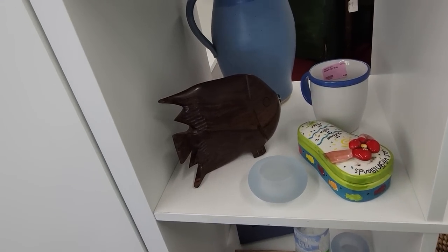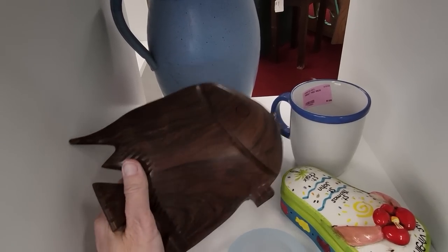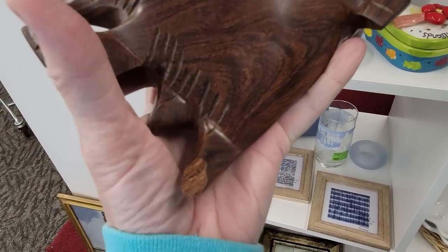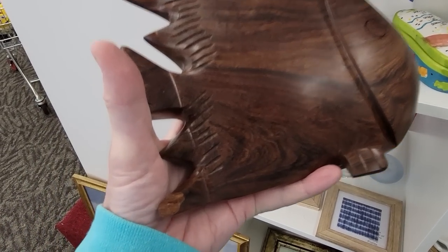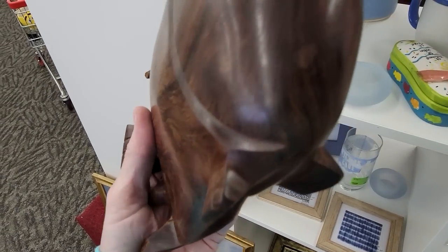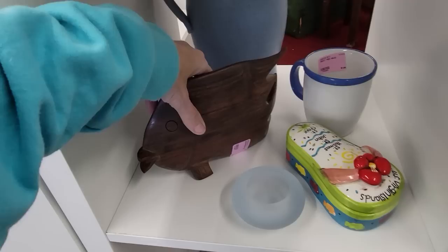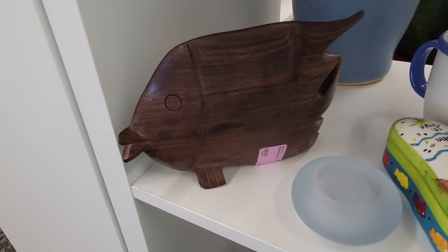We have an ironwood fish. You know how I love my ironwood. He does have a little damage on his bottom tail there. But ironwood has such an amazing grain. Look how it almost just blends right back in. And I bet if you kind of sanded that out you wouldn't even notice it. I don't know why he's got a crooked mouth. Oh, well, maybe as he meant to be looking this way. If that's the case, then you wouldn't even see what was on the backside there.